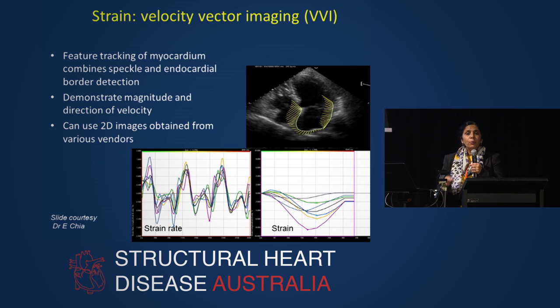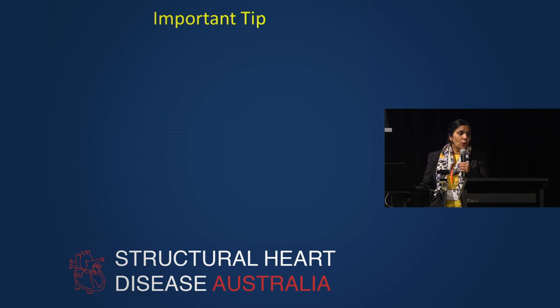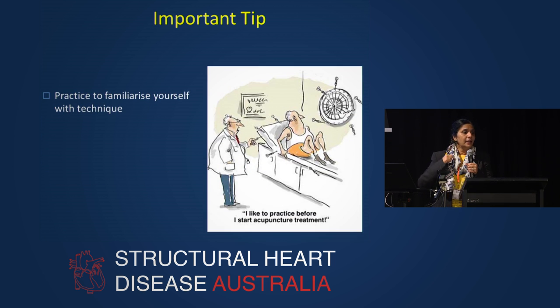With VVI, or velocity vector imaging, it's speckle tracking plus endocardial border that's taken into consideration. One pitfall of 2D strain is we're assuming that speckle stays in the imaging plane, and there's no guarantee that it does, and there's a lot of work now happening with 3D strain, and there are some early reports that you get more robust prognostic value. Its major limitation is its poor temporal resolution. So a very important tip, speckle tracking is only as good as your 2D picture is, and you really need to practice it before you decide to use it in a patient.